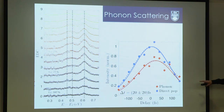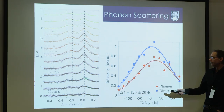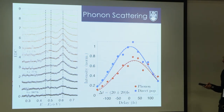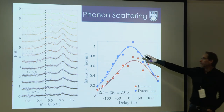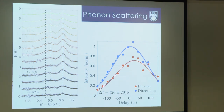I should just mention at the end, if you integrate the signal here and integrate the signal here, if it was in fact phonon scattering, you should see a delay between the direct pumping and before it scatters to here. Based on our signal to noise, it's not great, particularly because of our time resolution, but we definitely see a statistical difference between the rise of the phonon modes and the direct population. So there's a delay between the direct and the phonon modes, which indicates definitely there is some scattering time going on in there. So where are we going to go from here?